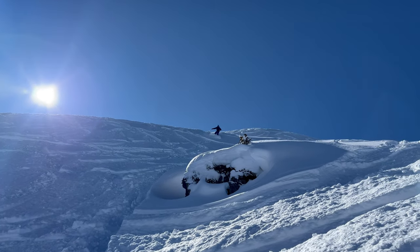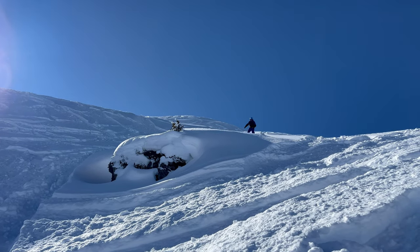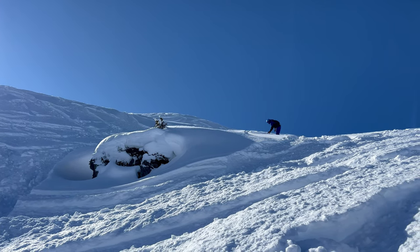I'm so happy with this one. This is my first ever rock drop off-piste at the age of 47. Left it way too late in life. Never mind, still got it done.